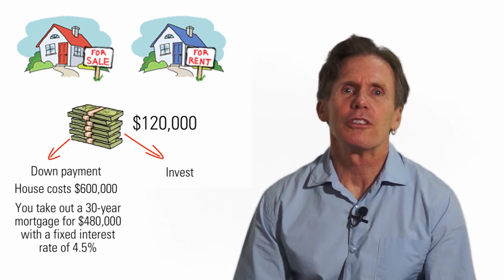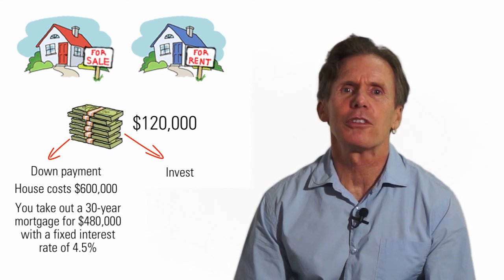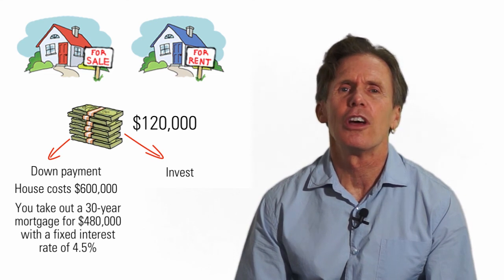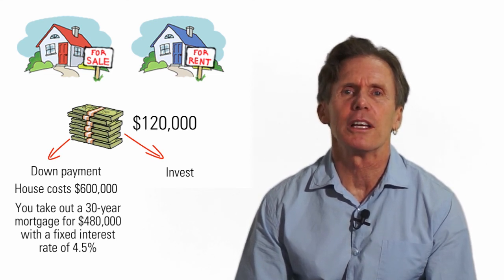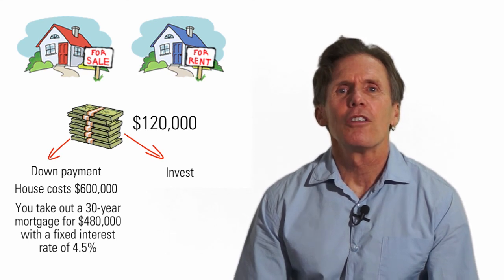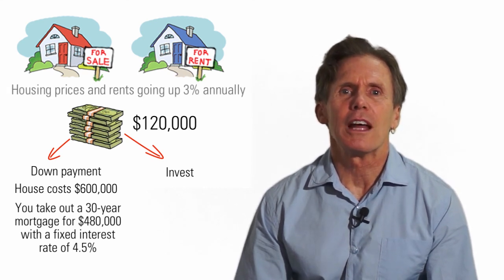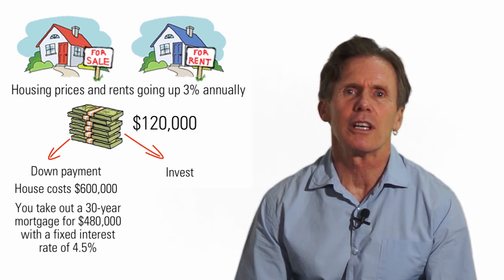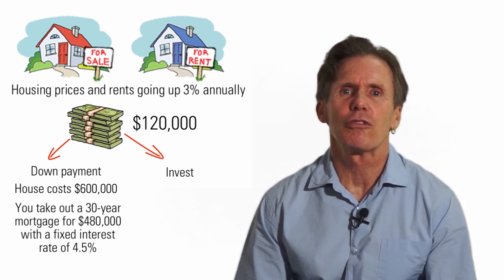Nationally, housing prices have appreciated about 0.5% a year more than inflation over the last many years, with a lot of variation from place to place. Rents have gone up not quite that fast. For this example, we're going to assume that housing prices and rents are both going up 3% annually. That implies an inflation rate of around 2.5% a year.